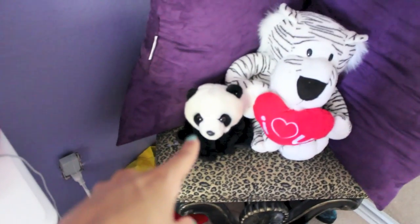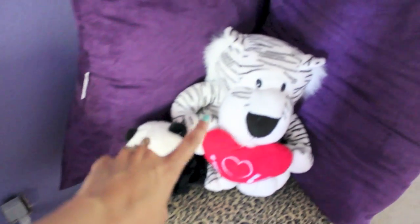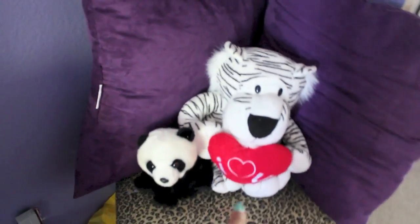And then I have another panda that Kayla got me, a fan. She's so sweet. She had that for me. And then I got this from Valentine's Day. And it just sits there. It just says, I love you. And then these two big pillows.